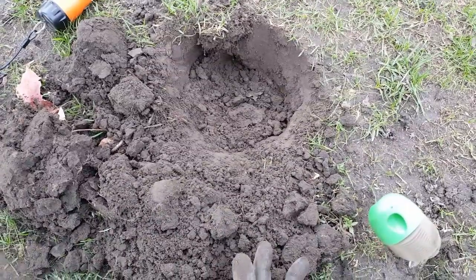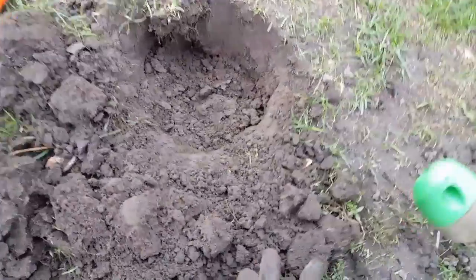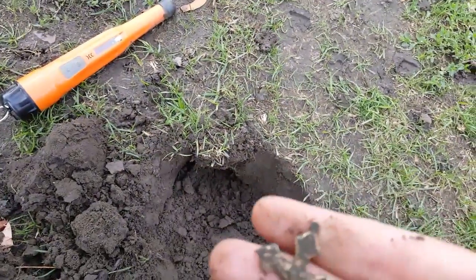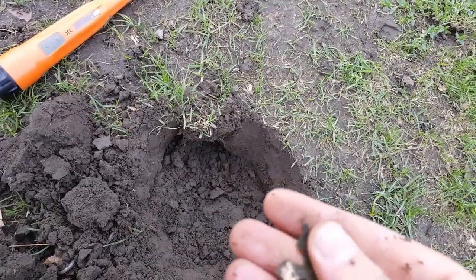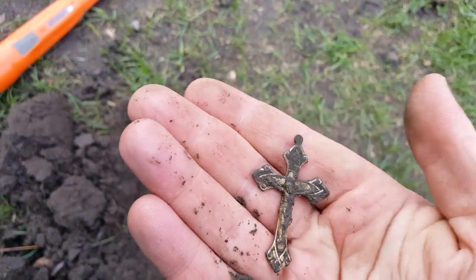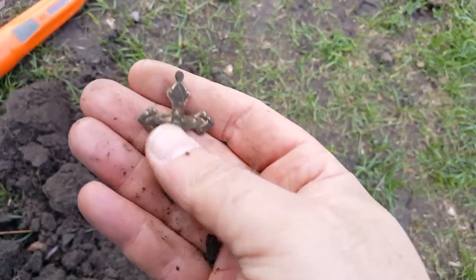Hey guys, Mike just came over and asked what that is. That is my question. Let's zoom in a little bit. I think it's a cross of some sort. Wow. Okay, no gold, I don't think it's gold. No, looks copper. Cool. Yeah, that looks copper, right?